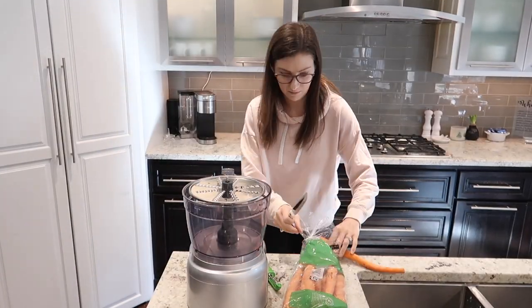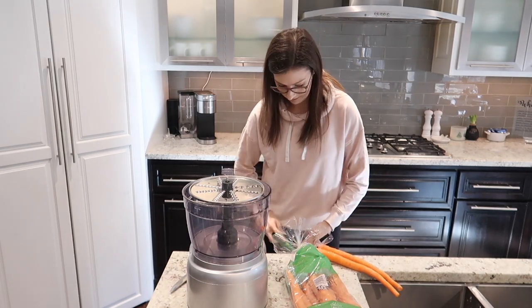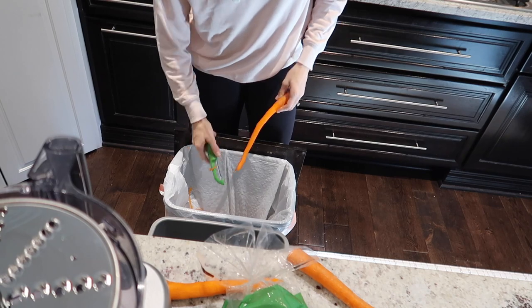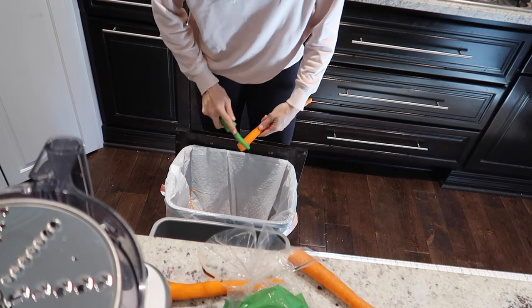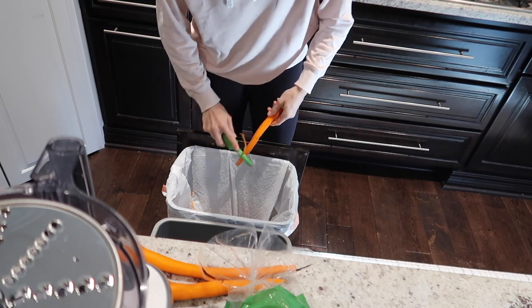Now it's time to get started with the actual meal prep. One thing that I wanted to use up in my refrigerator was I had a bunch of carrots that I bought, and part of the reason I bought them was for some of the recipes I was thinking of, but I also wanted to get creative and use them all up.